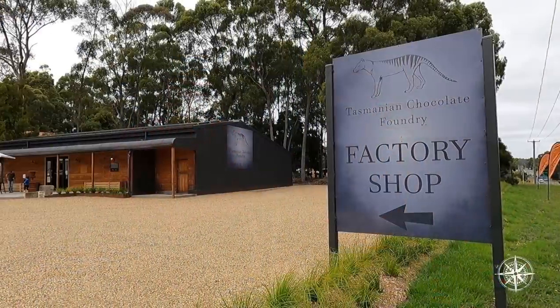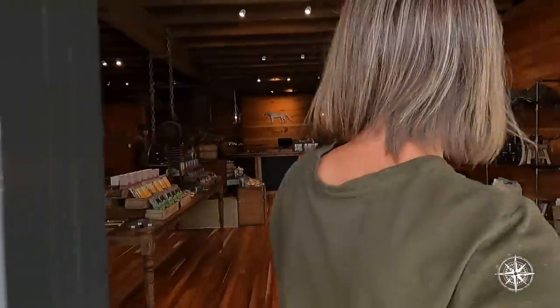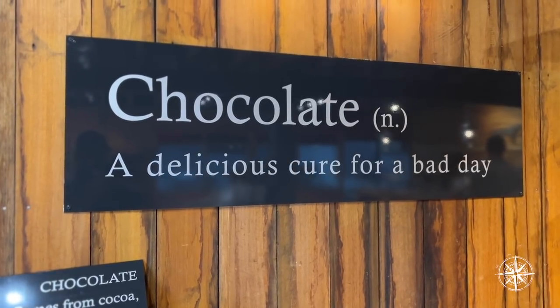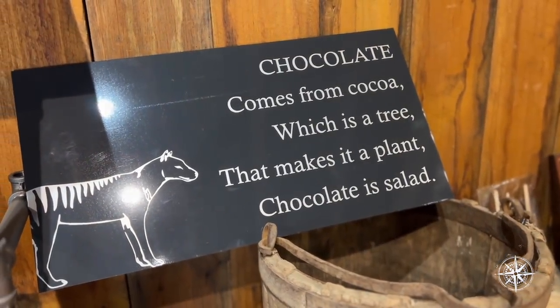Leave the peninsula, do yourself a favour and stop into the Tasmanian Chocolate Foundry. Yummo. The shop is so beautifully presented. The chocolate is amazing and what they do so well is make you feel like you really deserve the chocolate.